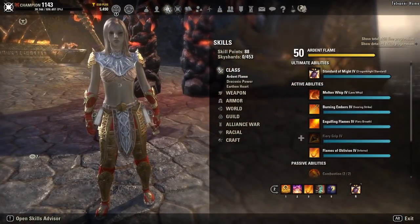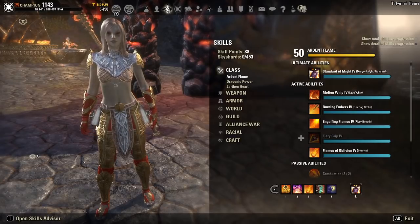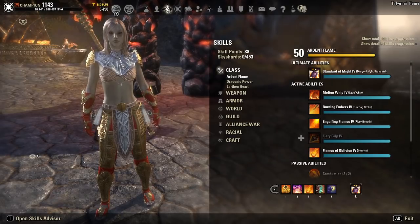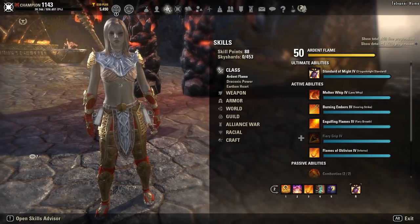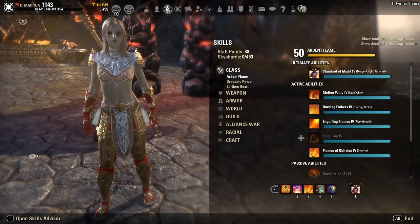Now, we don't really know what exactly the effects are going to be. We have some sort of idea because of the sneak peek, but it is still a work in progress when it was displayed last week. So we're not 100% certain exactly what these items are going to look like. But give me a second here while we swap over.